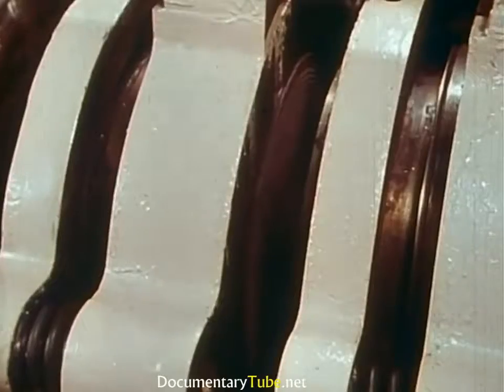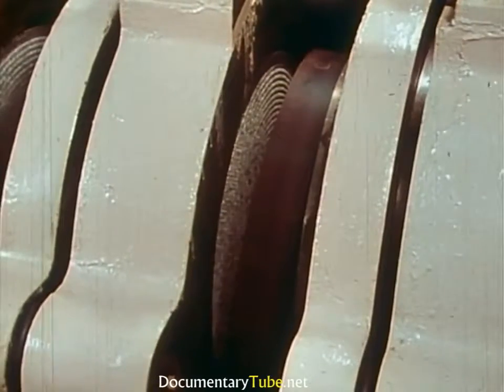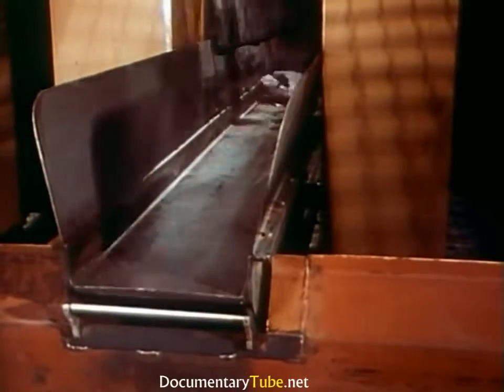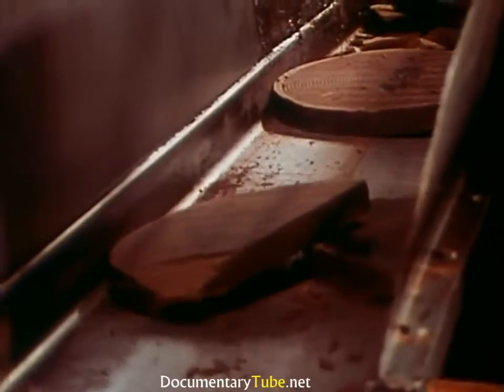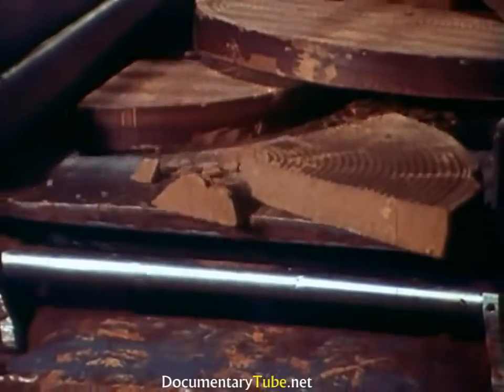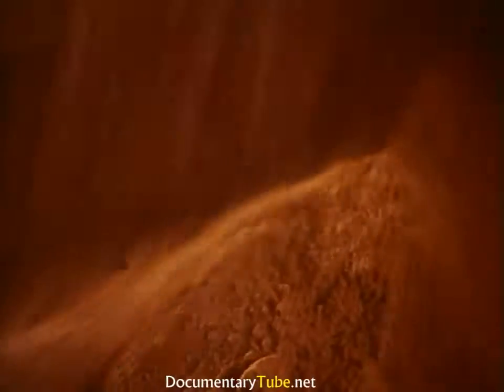The butter is drained away and will be used in the making of milk chocolate. The dry cake that remains after the butter is squeezed out is pure cocoa. So the basic difference between cocoa and chocolate is the amount of cocoa butter present. The cake goes through several grinding and refining processes until it's ready for packaging as pure cocoa, or is blended with other ingredients.